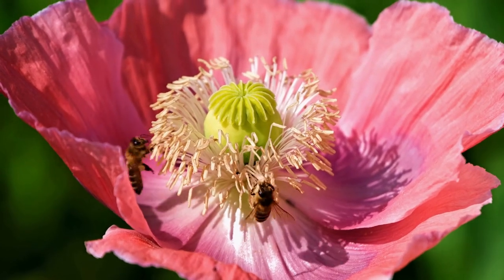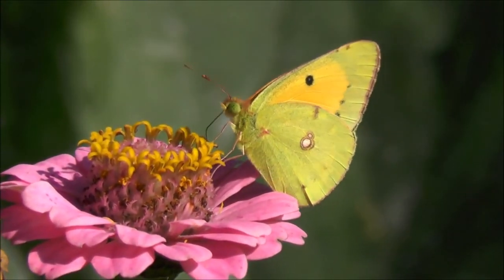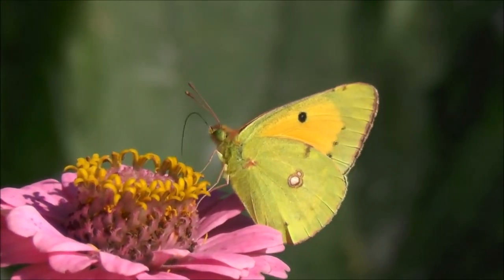The majority of pollination comes from bats, birds, butterflies, moths, and bees. It is because of these incredible animals that the diversity of plant life can thrive. Pollination is one of nature's best examples of a win-win relationship, and it shows how each living thing relies on everything else around them to survive.